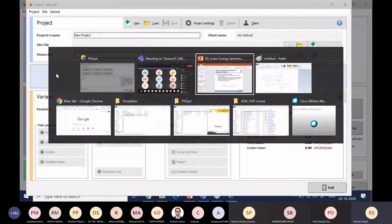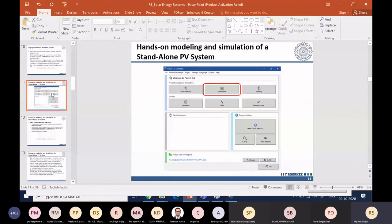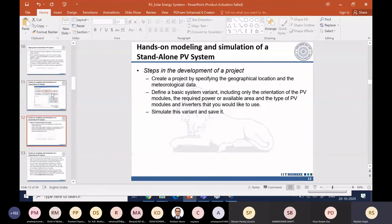Simultaneously we'll look at this also, because I'll be sharing these slides with you, so later on you can revise and have a look at this. Before we go ahead, let me give you a brief: what are the steps involved in developing a standalone PV project in PVSyst? First, you create a project by specifying the geographical location and the meteorological data. Then we define a basic system variant, including only the orientation of the PV modules, the required power or available area, and the type of PV modules and inverters that you would like to use, and also some of the other things, the user needs and all.